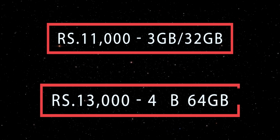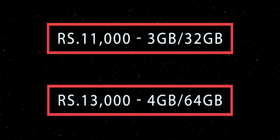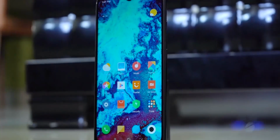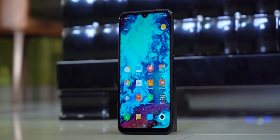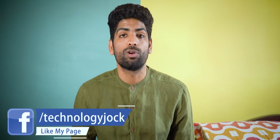The 4GB/64GB variant is 13,000 rupees. If you want 4GB RAM and 64GB storage, then I really suggest you spend just 1000 rupees more and get the Note 7 Pro, because you get these minor camera improvements plus a much better chip, Snapdragon 675, which is not just more powerful but also more efficient than the 660 chip on the Note 7S. But if you can live with 3GB RAM, 32GB storage, then I think the Note 7S is a better option at 11,000 rupees. For a budget smartphone buyer, 3,000 rupees is a big deal, guys.